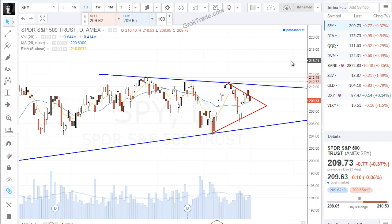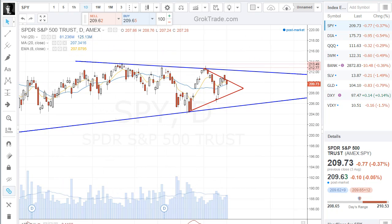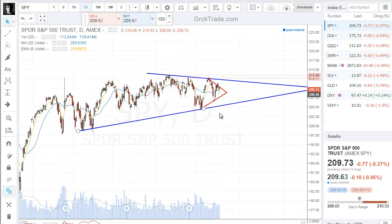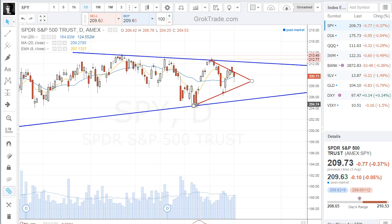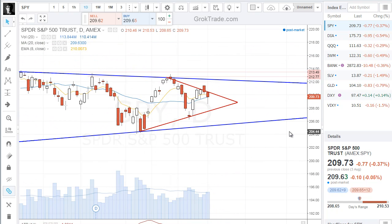Here we are taking a look at the S&P 500 ETF, called the Spider, SPY. If I pull in a lot of data, you will see we have a big symmetrical triangle. And if we zoom in, you'll see that we have yet another tighter symmetrical triangle in the makings right now. This is interesting. We have a lot of symmetry taking place here. This is a coiling spring building up a ton of pressure. Look for a big move.